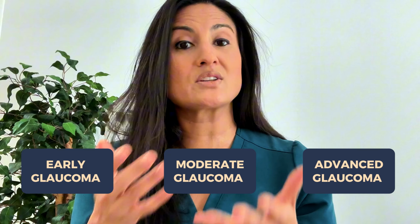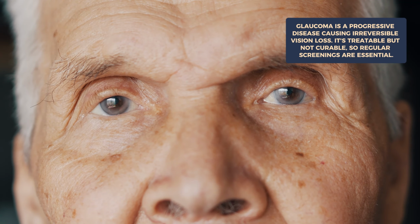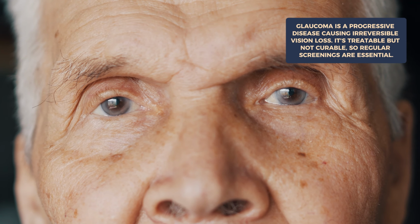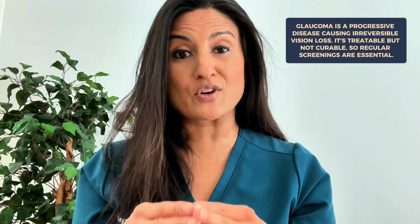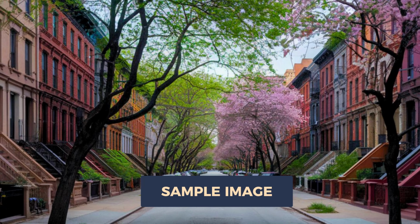Thanks for being here. Now, before I get into exactly how glaucoma patients see when they have different levels of disease from early, moderate, and all the way to advanced, I want to let you know that glaucoma is a typically slowly progressive disease and it causes irreversible vision loss. It's very treatable, but it's not curable. So it is really important to get screened for it. Now let's go through how a person with different stages of glaucoma would view this same exact image or scene.